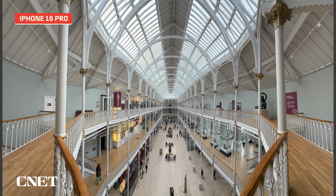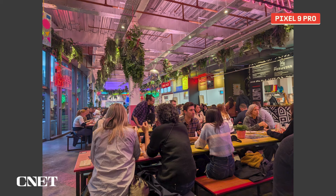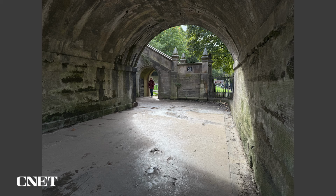Some of my images, especially those taken inside the museum using their wide and panorama modes, the iPhone was the clear winner. Other times, the Pixel's warmer tone and more vibrant colors meant that it came out on top. Overall, I'd probably have to say that I generally prefer the look of the iPhone's images. They give a slightly more natural look, which gives me a better base to apply my own edits on top.